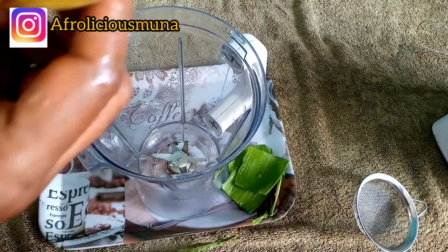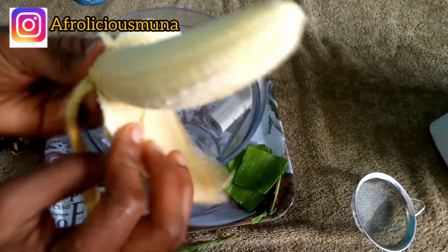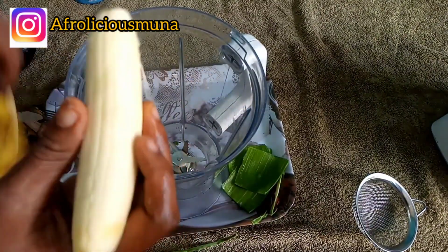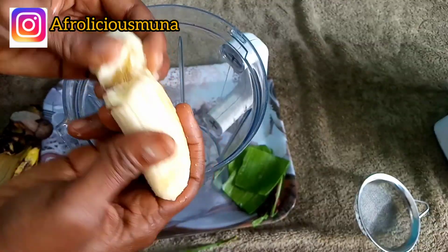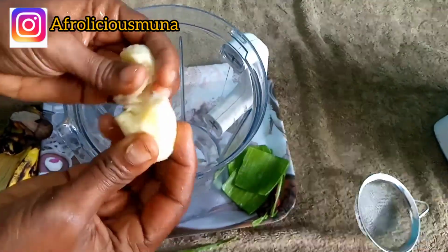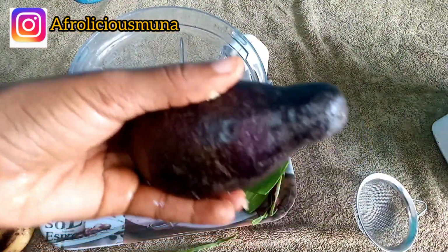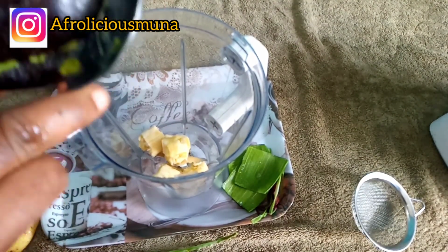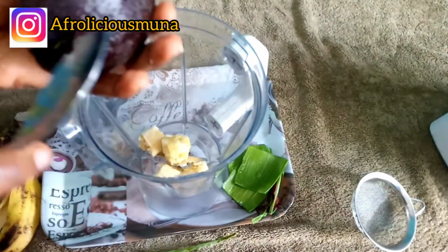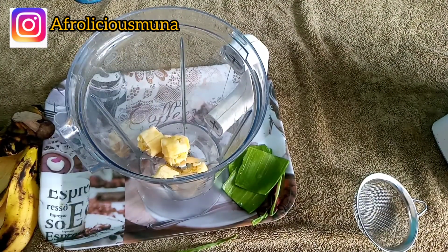First, I'm going to be adding my banana into the blender. Make sure your banana is ripe before use. So next goes in my avocado. I like my avocado very ripe and very soft.